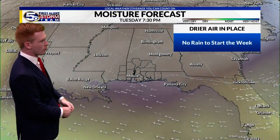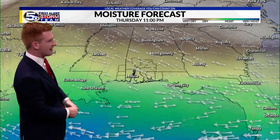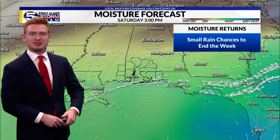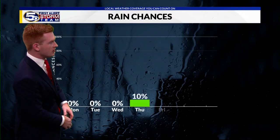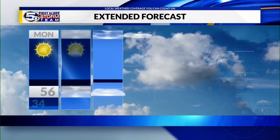We see that in our moisture forecast. No rain to start the week, but then by the time we get around Thursday and into Friday, moisture starts to draw back into the area. I'm expecting our next big rain chance into next weekend. Again, small rain chances, but big compared to no rain that we'll see for the first half of the week. So we'll be watching out for that. And rain chances stay low through Wednesday, then start to gradually increase by the time we hit the end of the week and into the next weekend.